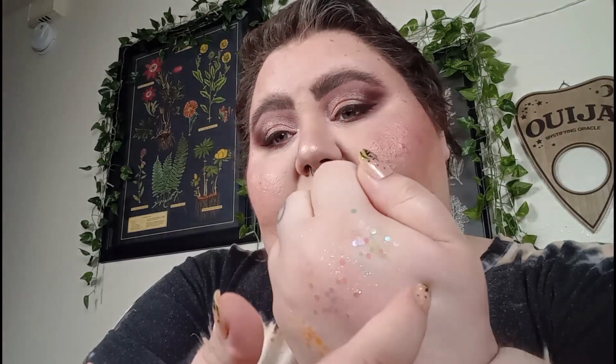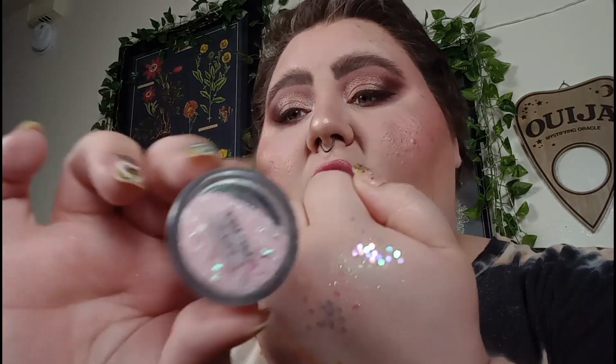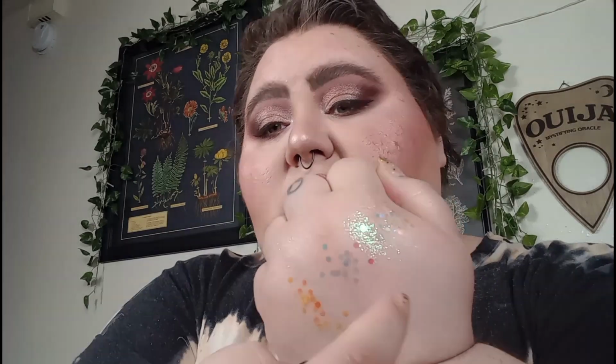Let me put these on a glitter glue on my hand. So actually, give me one more second. Alright, so the first shade we have is Fluffy Bunny, which looks like this. It is this first shade here. So it's like multicolored glitters.